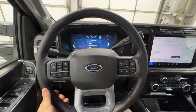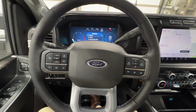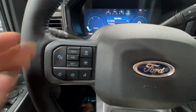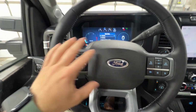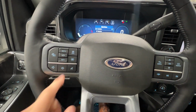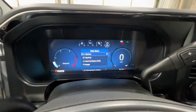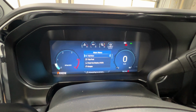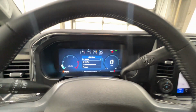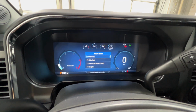But moving on to the steering wheel, nicely leather wrapped. It's also heated as well for the Lariat Ultimate. It includes your adaptive cruise control, there's lane centering, as well as a bunch of other driver assistance features, but those are two you have on the steering wheel. Volume buttons below that, and then on the right side are controls for the center gauge cluster screen, which is actually now a full screen. This was actually not available for 22, but Ford made this change for this next generation here.